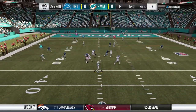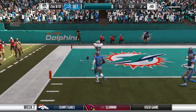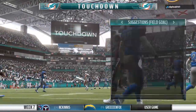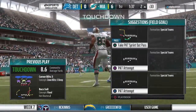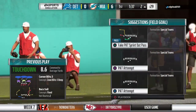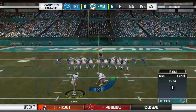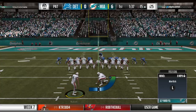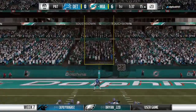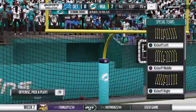Now a 2nd down throw for Kaiser. That is caught right at the 10-yard line. And he will take it in for a Dolphins touchdown. Darren Waller, his first touchdown on the year. And the Dolphins are going to take a first-quarter lead. On for the point after is Randy Bullock. Bullock good on the extra point, and that makes the score 7-0.